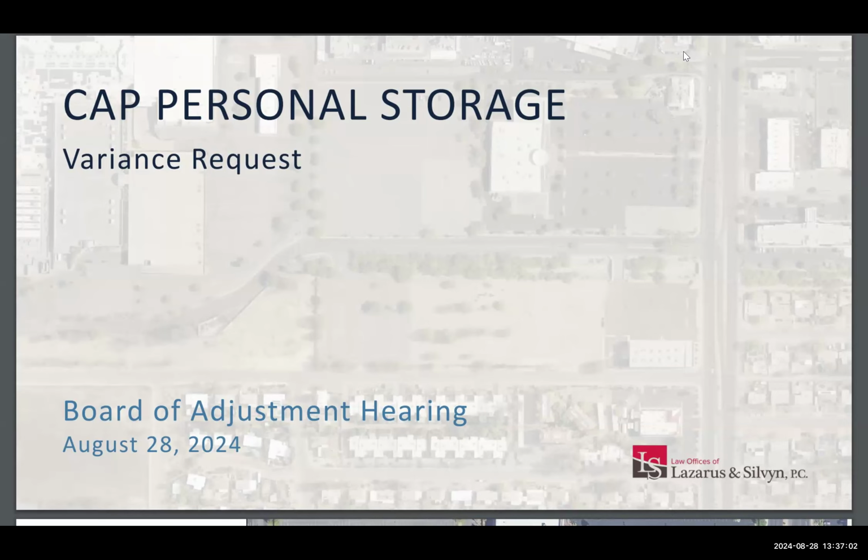PDSD staff has no objection to the applicant's requested variance. It is the opinion of staff that there are special circumstances applicable to the property, that the granting of the variance will not constitute a granting of special privileges inconsistent with the limitations upon other properties in the vicinity and zone in which such property is located, and that the variance requested is the minimum needed to afford relief and is the least modification possible of those UDC provisions which are in question.